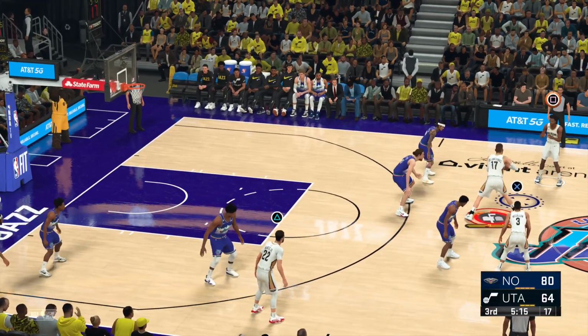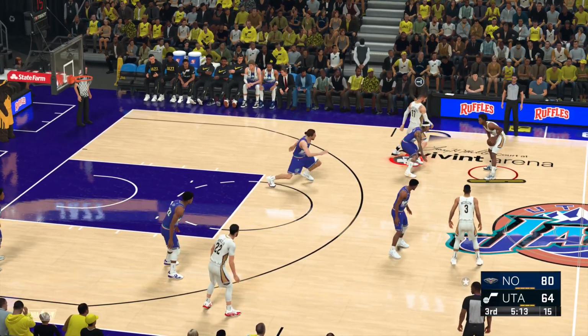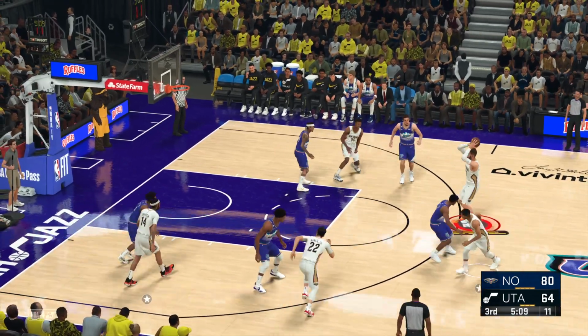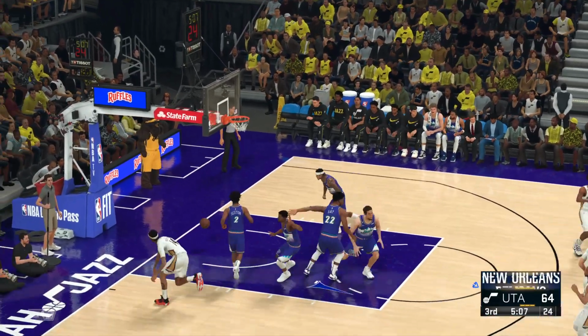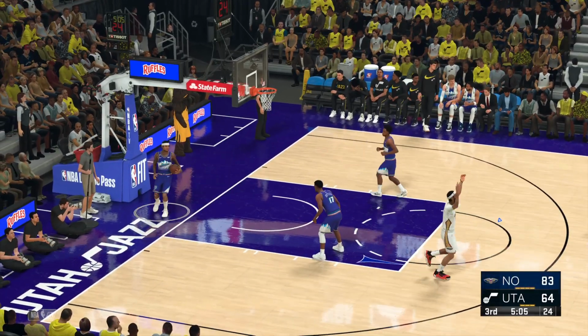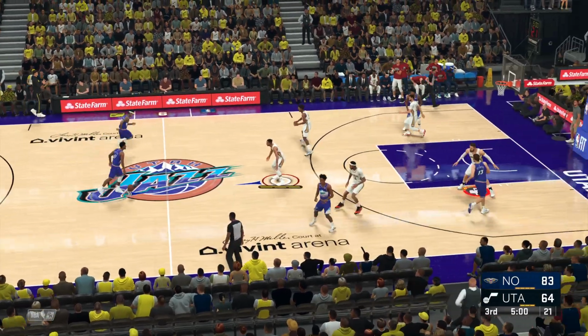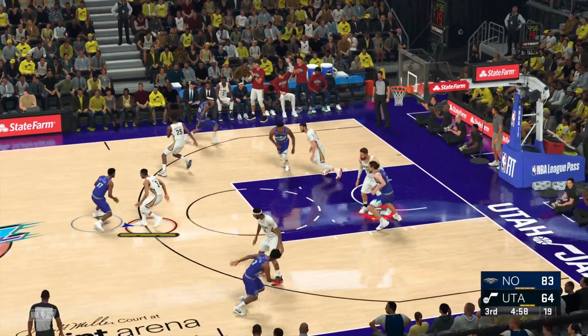McCollum, the pass to Valanciunas. Here's Murphy. He's covered by Clarkson. The three from Valanciunas. Gets the three ball to go. Valanciunas has got 10 points in just the second half. Valanciunas had his hands up and ready on that catch and shoot. He wanted it.